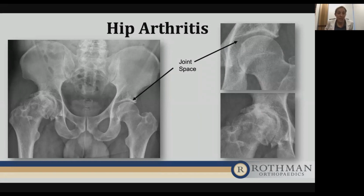x-rays. This is an example of an x-ray of the pelvis, with the right side of the screen showing a normal hip where there's a joint space around the ball part of the hip, whereas the other hip clearly demonstrates a big difference. There's a deformed ball, or we call that the head of the femur, the femoral head. It has a lot of bone spurs, and there is no space there, no joint space or cushion, and therefore bone-on-bone arthritis.